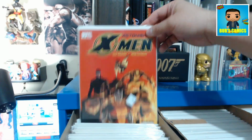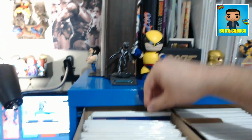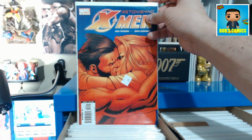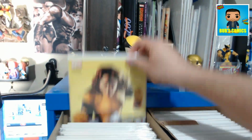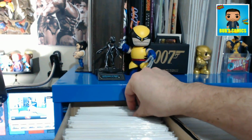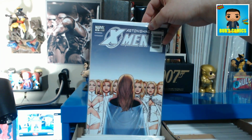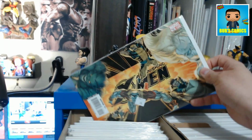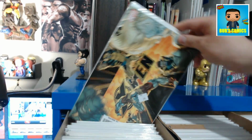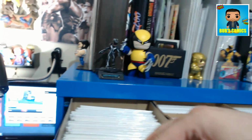Number 13. 13 variant. Number 14. 15. 16. 17. 18. Another great one. Loved all the Emma Frost action there. So much I bought it twice. Number 19. It's a sideways cover there. And number 19 variant. So there you go.